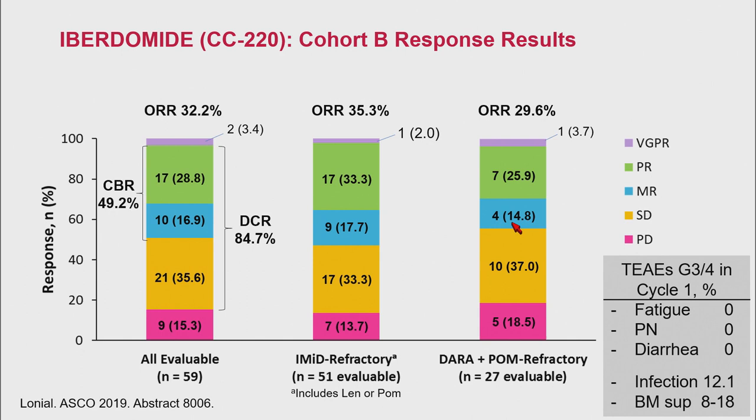And what Sagar pointed out is that it actually seemed to be very well tolerated. If we look at TEAEs, grade 3 or 4 in cycle 1, there was no fatigue, no new neuropathy, no diarrhea. There was some infection and some blood count suppression. And we'll have to see how that does over time and how the toxicity changes over time. But it is a very potent agent that we're all looking forward to combining, to make it a triplet, like that's going to be done in the phase 1 trial I showed you.